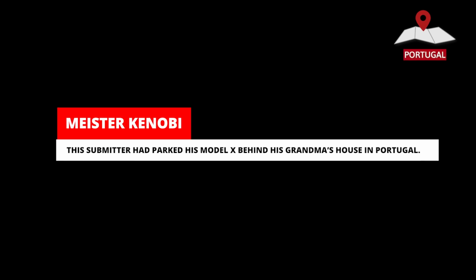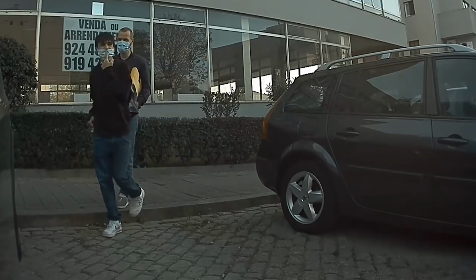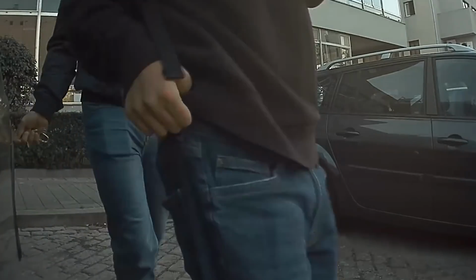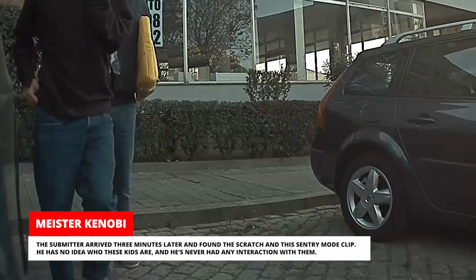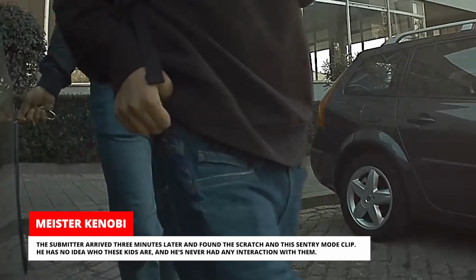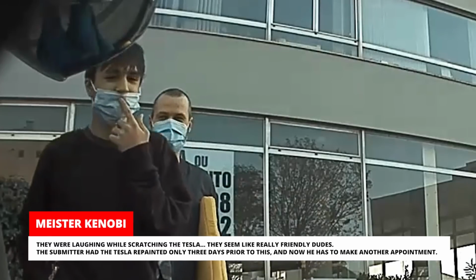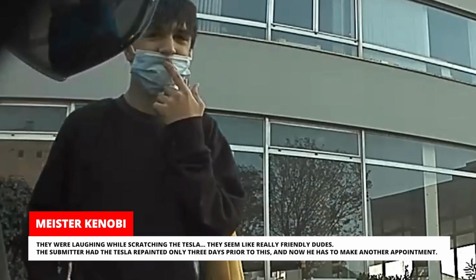This submitter had parked his Model X behind his grandma's house in Portugal. The car was parked properly, but for some reason, these two kids decided to scratch his Tesla. The submitter arrived 3 minutes later and found the scratch and this Sentry Mode clip. He has no idea who these kids are, and he's never had any interaction with them. They were laughing while scratching the Tesla. They seem like really friendly dudes.